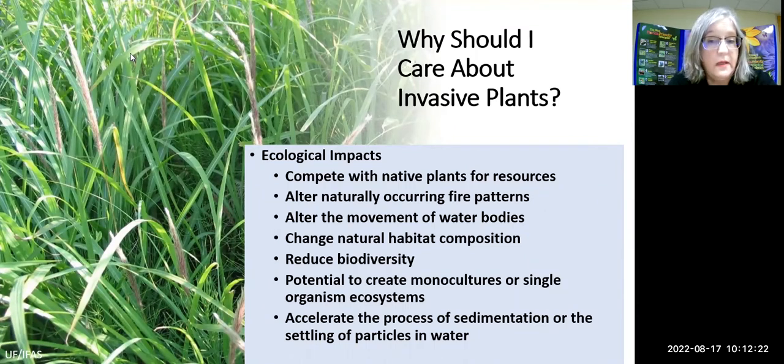It has some ecological impacts. They do compete with native plants for resources. Many of our animals need those native plants to survive. They alter naturally occurring fire patterns. They could cause more fires, or, all of Florida is a fire maintained wilderness, and it really changes everything about that. It can alter the movement of water bodies. We're not even going to touch on aquatic invasive plants today. That's a whole other conversation that requires its own class.